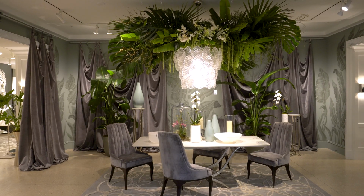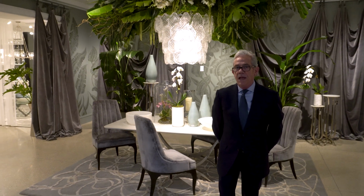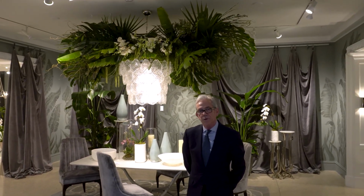This room is literally a feast for your eyes. I mean, there was so much work put into this statement room right off the escalator in our High Point showroom. The design team really took a great deal of pleasure spending quite a bit of time creating this really unique look for this room.